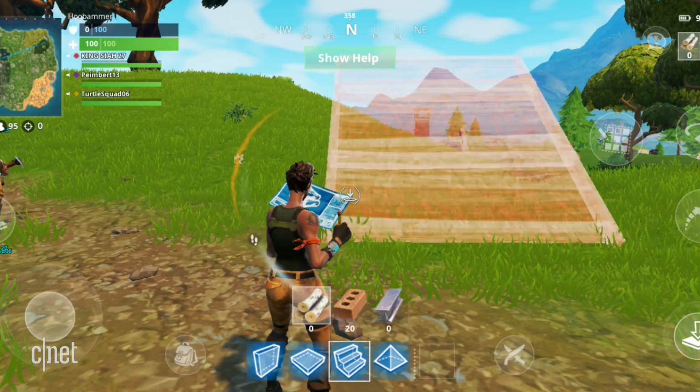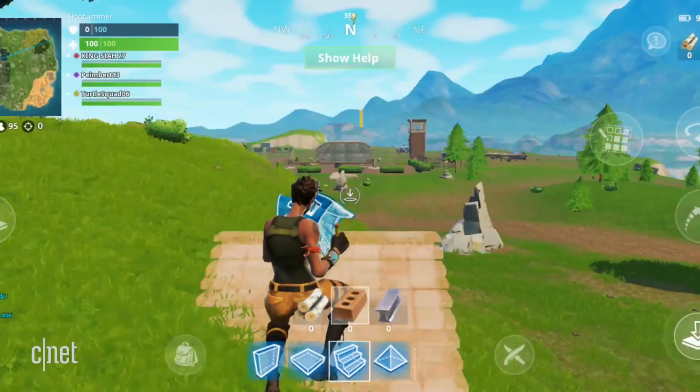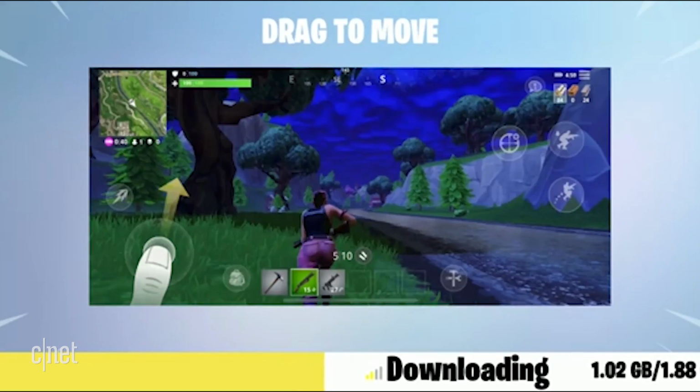What's interesting is that it's not available on the Google Play Store. That's right, you have to use Samsung's own game store to download the game.